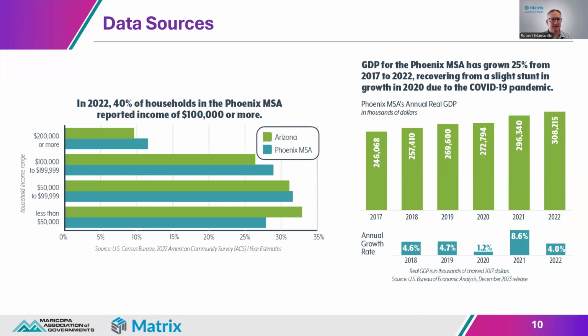This is looking at income. So Phoenix MSA reported income of $100,000 or more. And this is Phoenix compared to all of Arizona. And this is just a screenshot, but the ones that Peter went through this morning are interactive. So you can click on those. And there's also, I believe, reporting features. So with the interactive map itself, you can go through and click on jurisdictions and get this data by filtering through different reports, different tables.